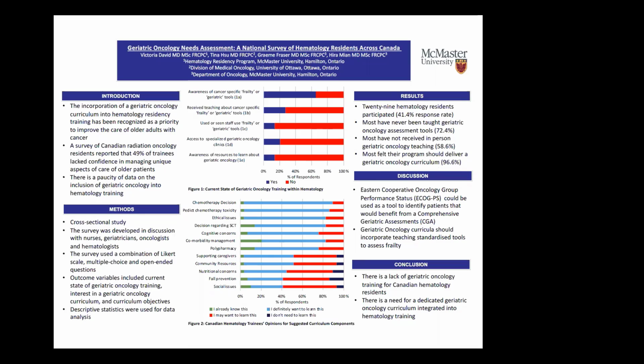And so overall, the conclusion was there was quite a gap in what is being taught. And of the 29 trainees, 28, so 97%, felt that their program should be delivering a geriatric oncology curriculum. So if you look down now at the second chart, the one at the bottom, this is really capturing what trainees would like to learn in their curriculum. The vertical axis is the topics, the horizontal axis is the percent of respondents.